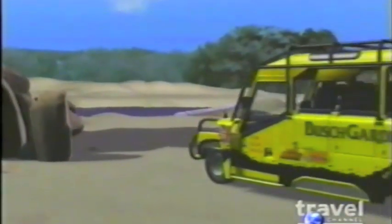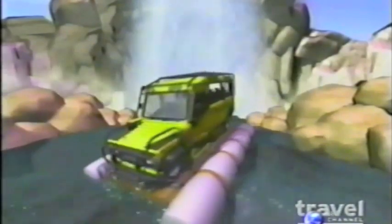Beyond the animals lies a raging river. When the Land Rover attempts to cross a pontoon bridge, it's hit by a surging tidal wave and swept downstream directly under a waterfall. It's going to be a one-of-a-kind integrated experience between animals, up close, and an incredible water ride.